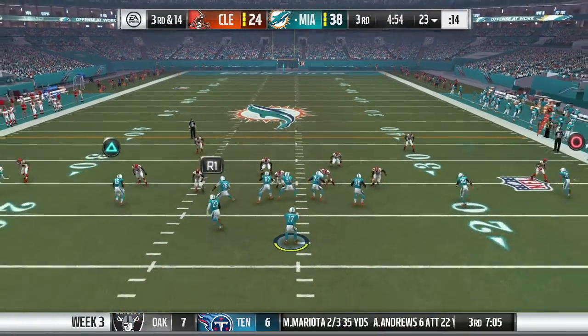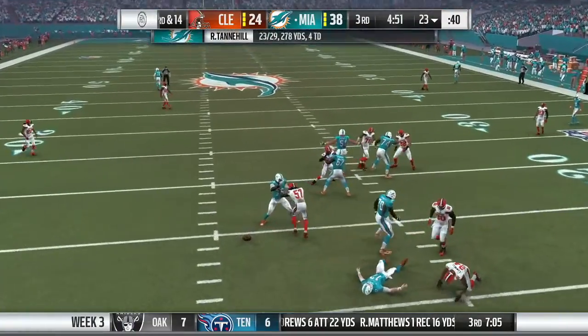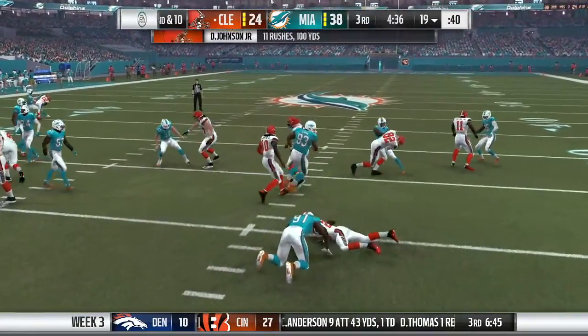Once again, his 2nd of the day. 3rd and 14 for Tannehill. Here comes a blitz once again. He's hit as he throws, and we're going to go 3 and out and now have to punt once again. When he has time, he is playing very well, but on a drive like that, he cannot do much.